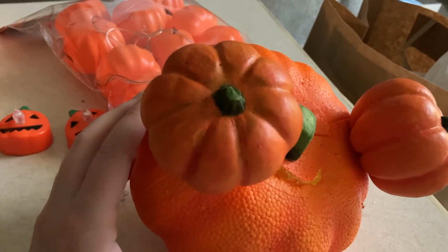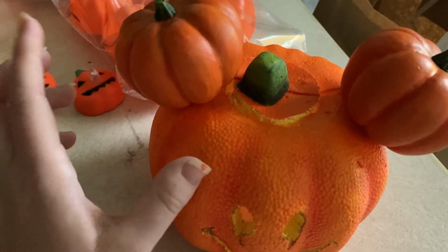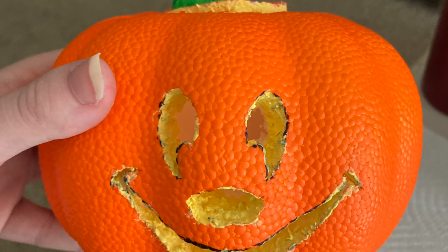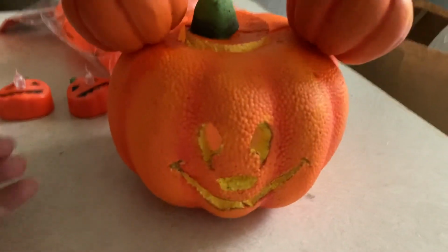I painted the whole thing so that it would all be the same color, because these were more of a dark orange and this was more of a very bright orange, and this was like a really silly looking neon green. So I painted all of that to make it look more like the pumpkin on Main Street.